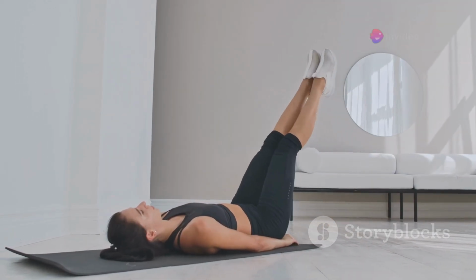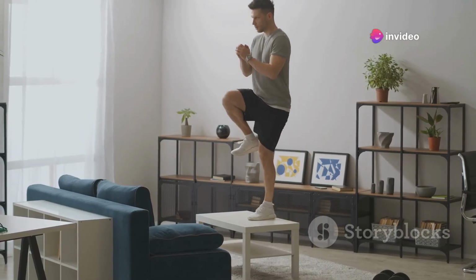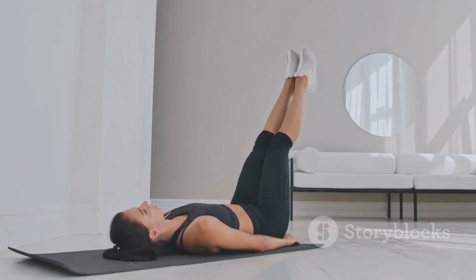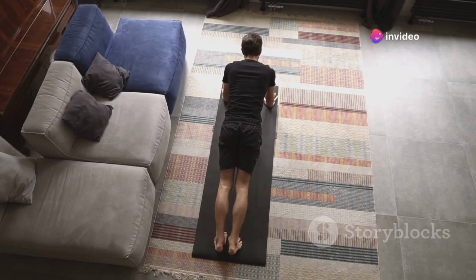Section 9. Conclusion: embrace your apartment gym. Your apartment, regardless of its size, can become your personal fitness sanctuary. With the right mindset and a bit of creativity, you can achieve remarkable fitness results without ever stepping foot in a traditional gym. Embrace the power of bodyweight training.